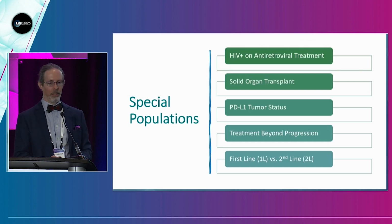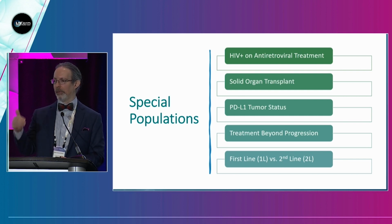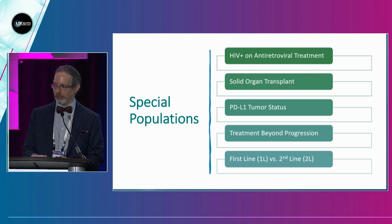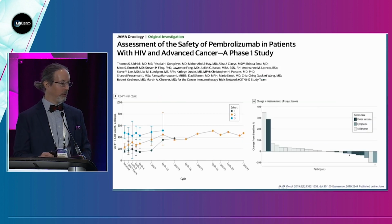And then the other thing about the PD-1 studies was they really limited them. The registration studies were limited to healthy patients primarily. They may have had bad cancer, they may have had radiation, they may have had prior surgery, all that, but they were generally healthy patients. So they were not immunocompromised, they were not solid organ transplants, they didn't have liver disease, and they did not have HIV. So what about those people? So what can we do for those folks?